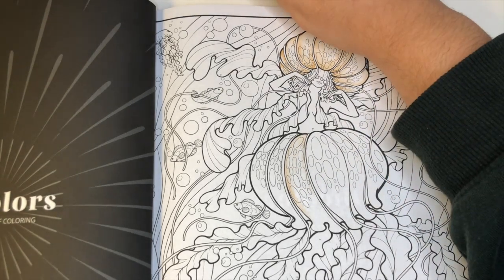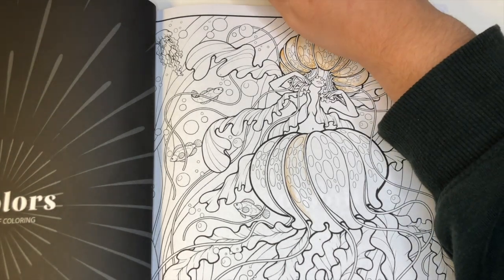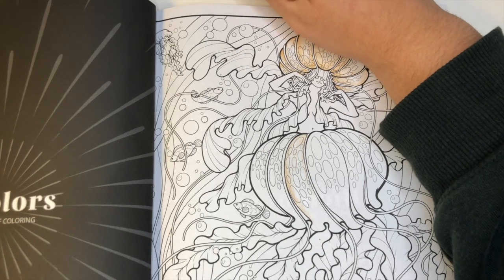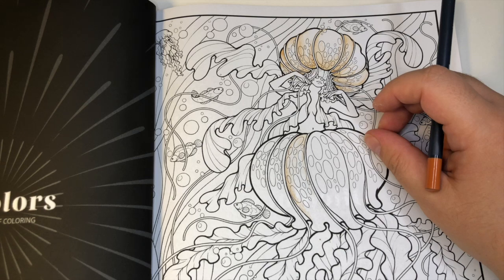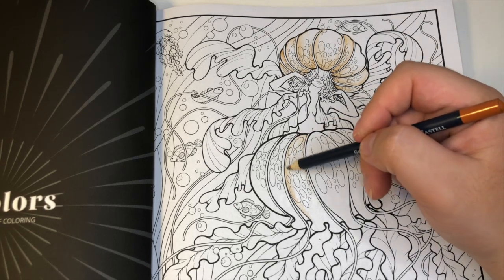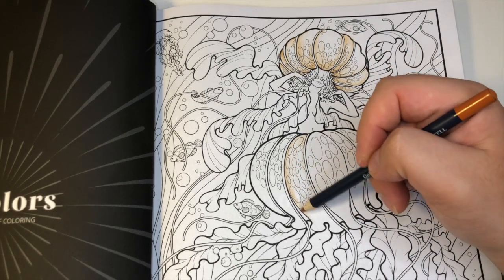But this one is stunning and to me feels quite similar to this one, just like really beautiful mythical creatures. And after how much I love this book, that one was like a no-brainer for me. So really, really excited to get my grubby little paws on that one.